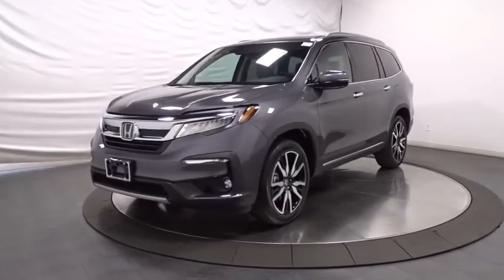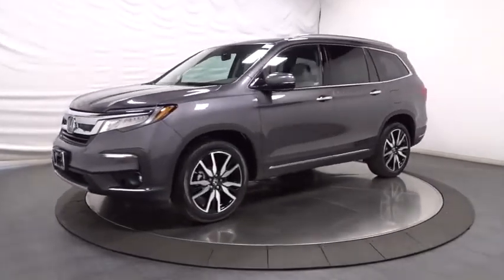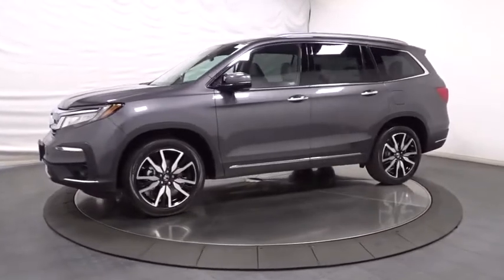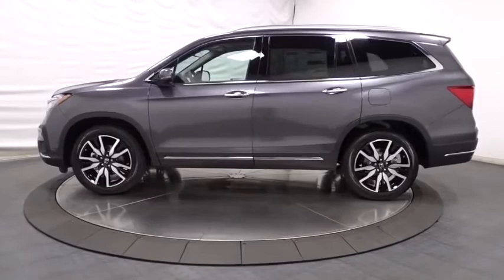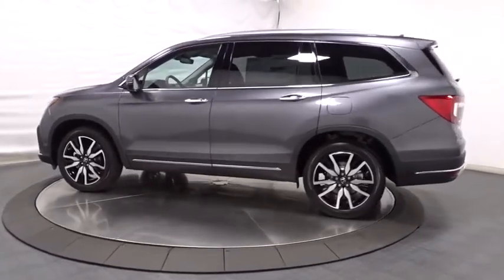2019 Honda Pilot. Optimal utility, indulgent interior, powerful performer. You'll be ready for almost anything in the Honda Pilot. This vehicle has less than 100 miles.